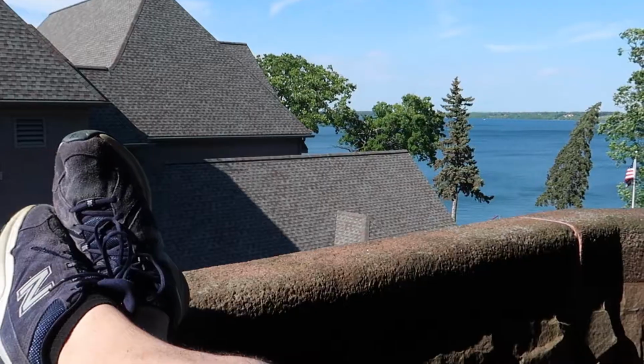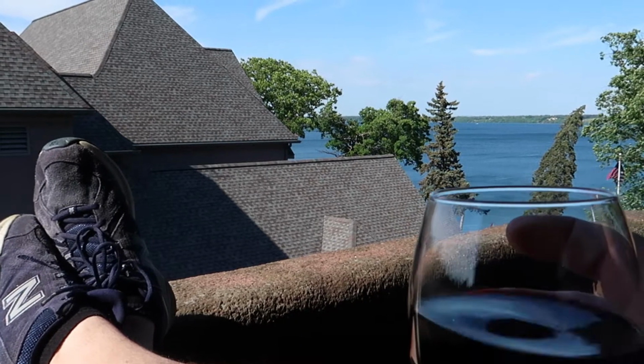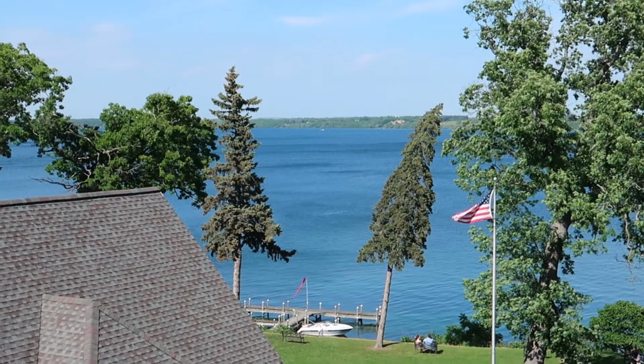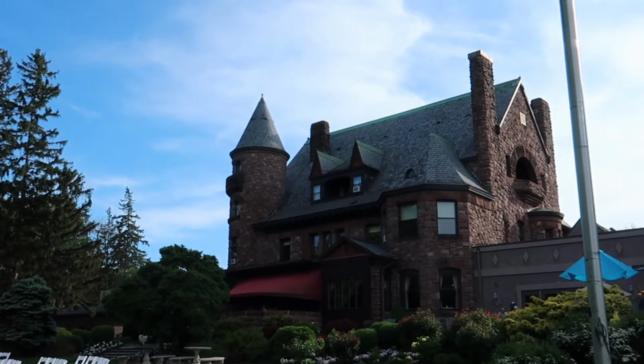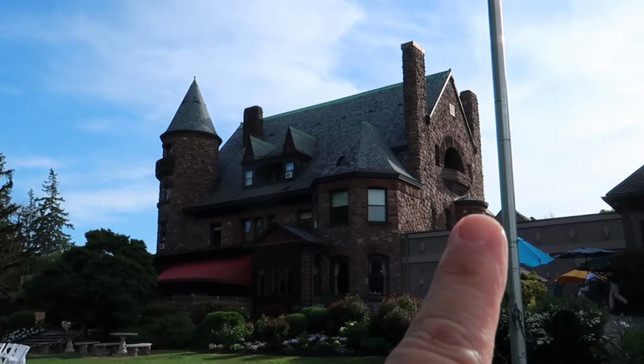Life is good. Life is made up of a bunch of life is good moments, and I believe right now is certainly one of them. Although this tree might disagree with me. And this is what it's all about. There's the castle. Right there's our room.